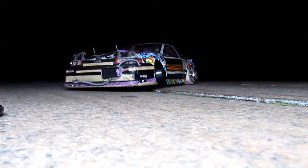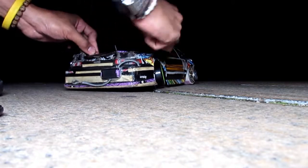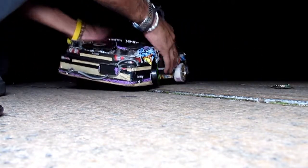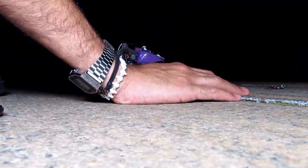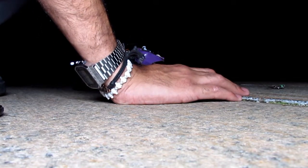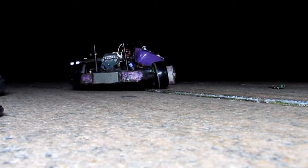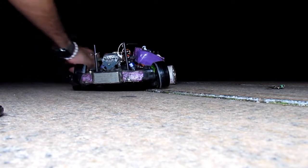Something smells like it's burning. What the fuck? So yeah, I started smelling a weird burnt smell. I don't know where it was coming from, but yeah, let's try to drift like this now.